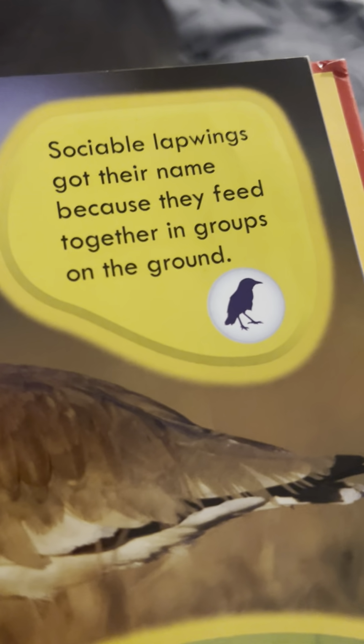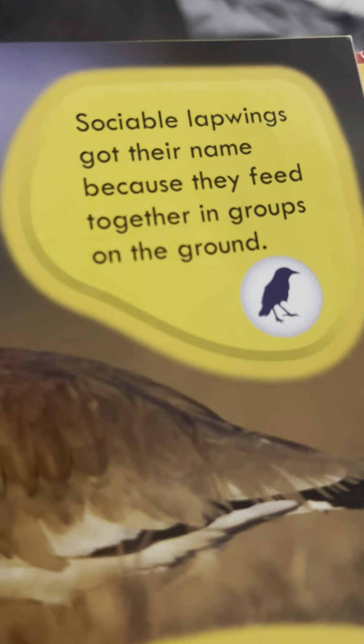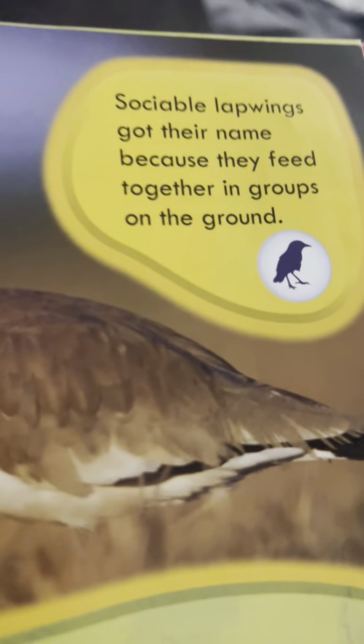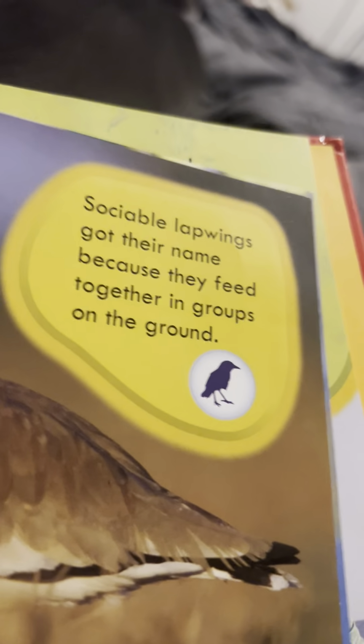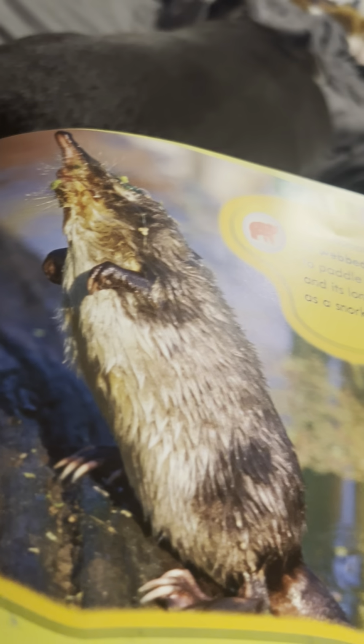No, this is a bird. Well, anyways, sorry for laughing. They got their name because they feed together in groups on the ground. Bro, you have wings, why do you not fly? What is happening? Well, anyways, that's what we're looking at.